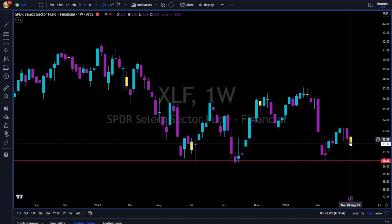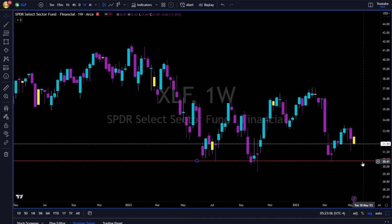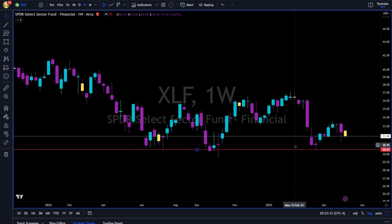XLF going back to retest the 30 area, in my opinion, of course, and then we will see what will happen with the XLF. For now, downtrend on XLF until proven otherwise.